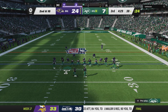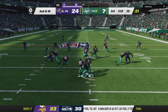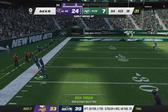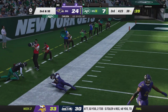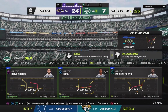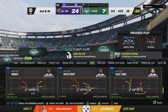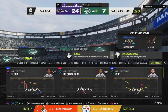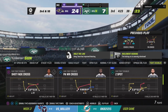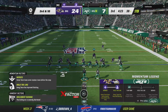So after the incompletion on first, now second and 10. They'll bring a receiver in motion left. Now a deep ball there on second down, but it'll wind up incomplete. We saw this a lot in the first half, and it continues. These receivers just not able to get much separation. So that means they have to win the 50-50 balls. They've got to go up with the defender and find a way to start coming down with them. And this time, contact and another incomplete pass. Okay, this offense in desperate need of a conversion as they come up on third down.